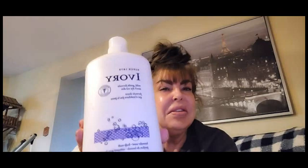Okay. And then I bought this one. This is Ivory. I think this was $4.99. Smells so good. And this one is 887 milliliters. So this is almost a liter of body wash. So we're gonna have body wash for a long time. I really do like to use the little bit more expensive body wash, especially for the winter, because my skin gets really dry. And I'm gonna show you guys that receipt.